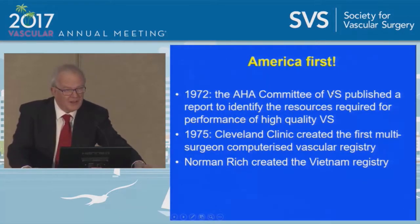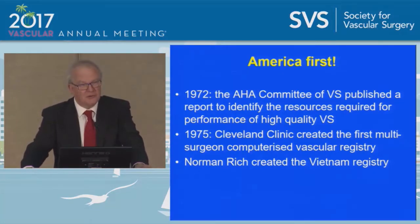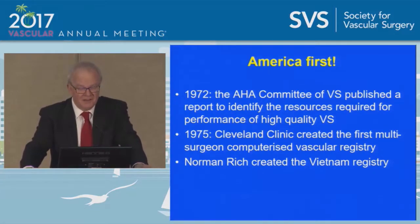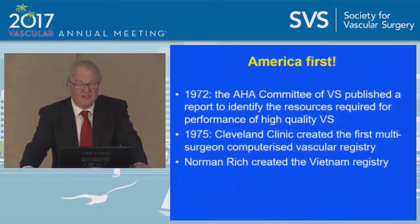As you all know, America is first. And this is also true regarding the registry work. Already in 1972, this was discussed in the US, and in 1975, the Cleveland Clinic created the first multi-surgeon computerized vascular registry. In Sweden, we were very inspired by the Vietnam registry created by Norman Rich.